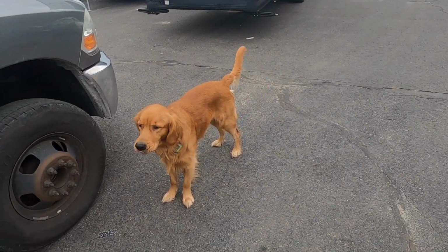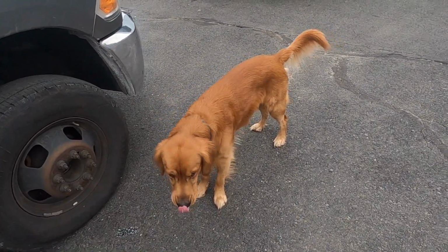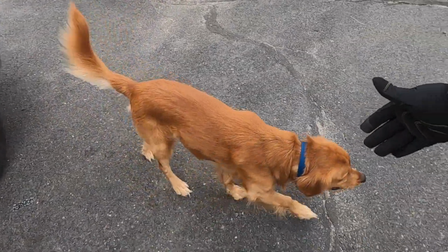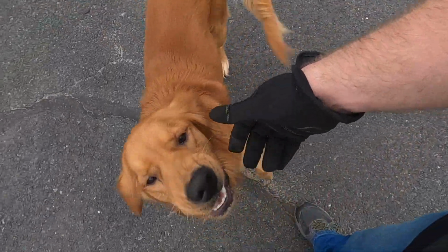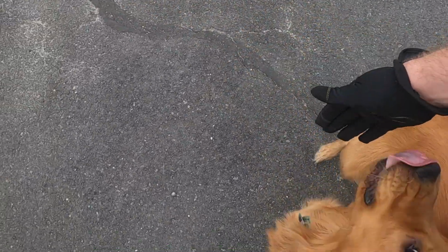And Ryder has shown up here, his return. He's been running around greeting everybody, saying hi to people. Ryder, hey buddy, hi.